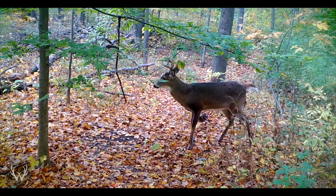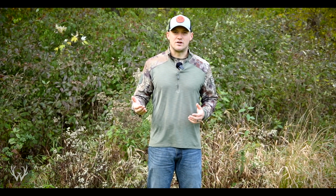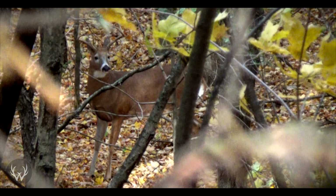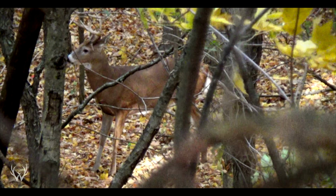If for some reason a particular camera is not getting many pictures, or maybe a lot of those pictures are at night, that could either be a reflection of the hunting pressure on the property, or maybe that camera is in a poor location. And just like with our stand locations and how those need to be moved from time to time, the trail cameras are no different.